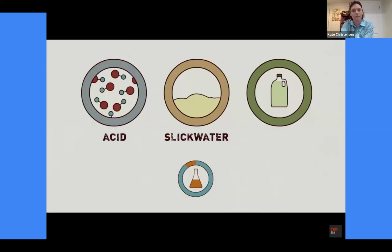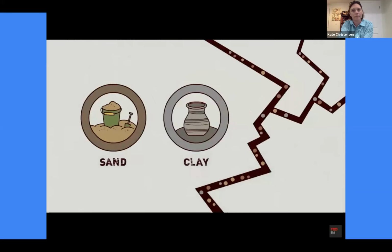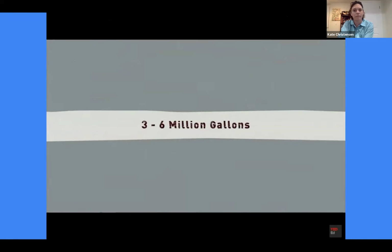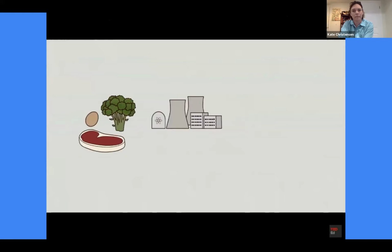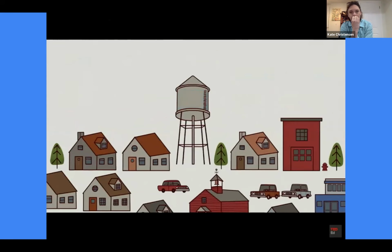Water known as slick water and disinfectant to prevent bacteria growth. Sand or clay is also mixed into the water to prop open the fissures so the gas and oil can keep leaking out even after the pressure is released. It's estimated that all of fracking's intense pumping and flushing uses an average of 3 to 6 million gallons of water per well. That's actually not a lot compared to agriculture, power plants, or even golf course maintenance, but it can have a notable impact on local water supply.